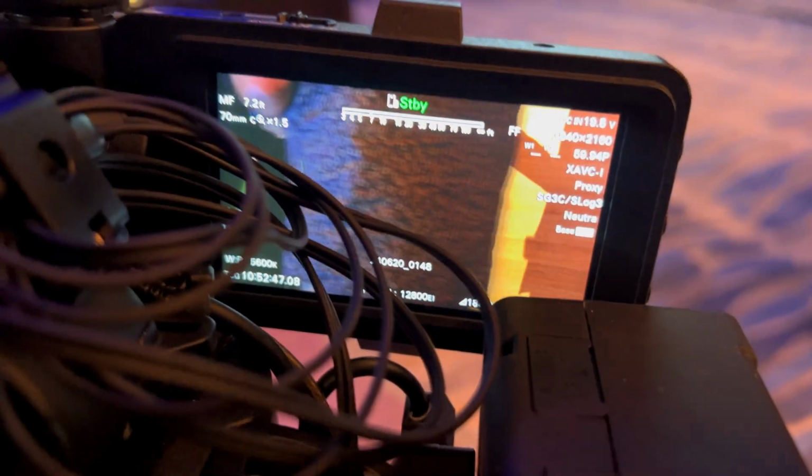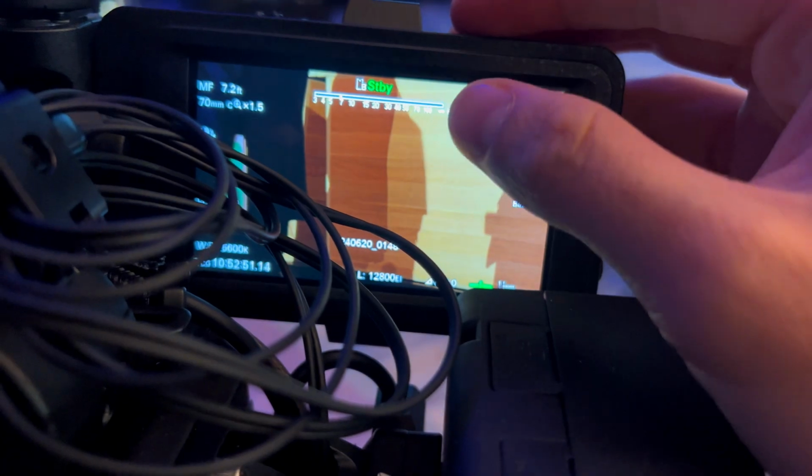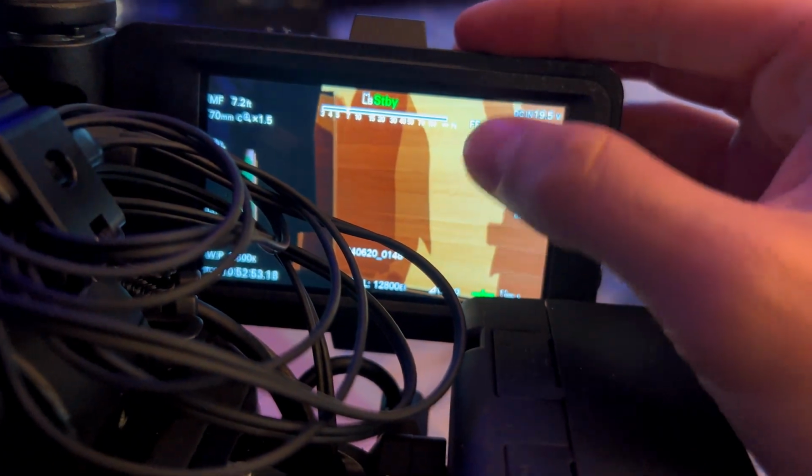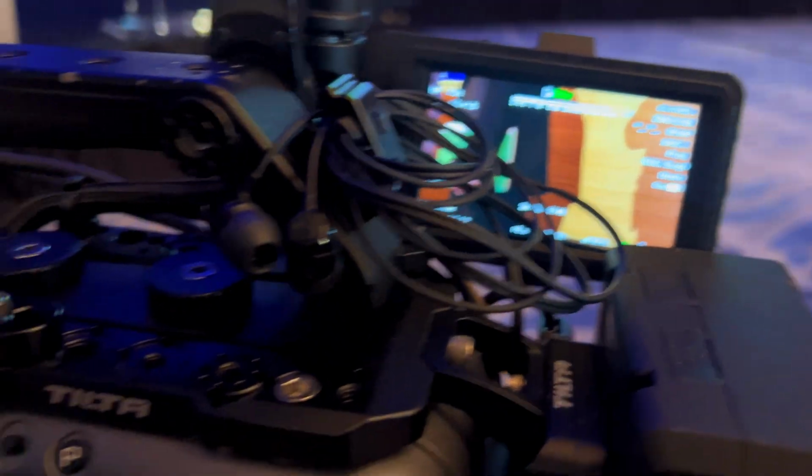But I am getting some horrible banding. It's not showing up on my iPhone, but you can kind of see it. See that little frequency banding? So I'm going to mess with the shutter speed and see what I can fix.